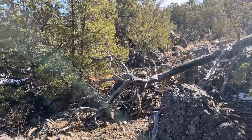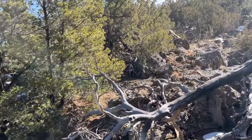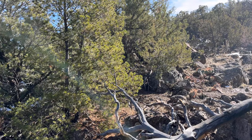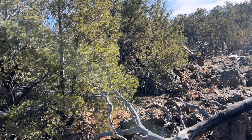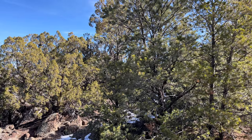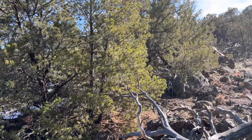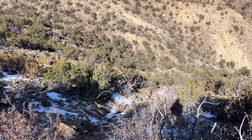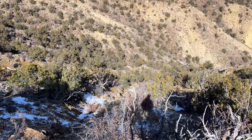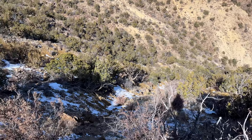All right, it looks like I'm back on some kind of game trail or something. I don't know if that route was any better than my ascent. Kind of sucked. Very steep, very loose. But I think now we're past the worst of it. Okay, I don't know how I'm screwing this route up. I did lose GPS signal again, so it must be something about this area.